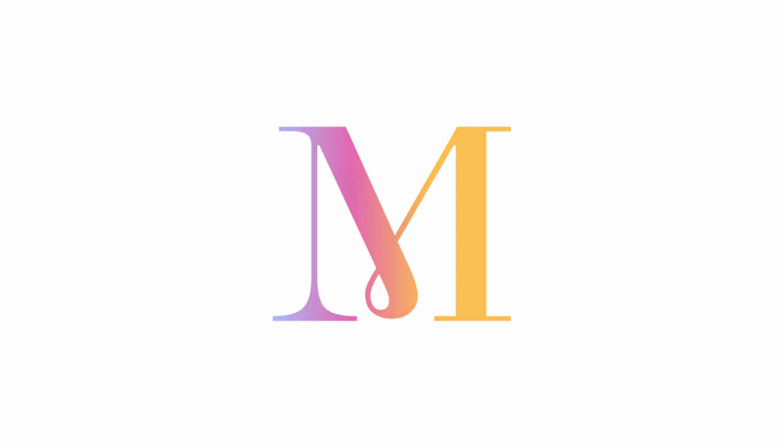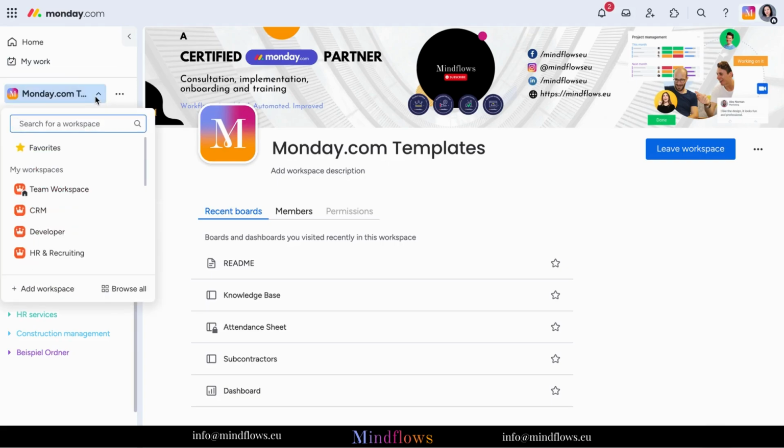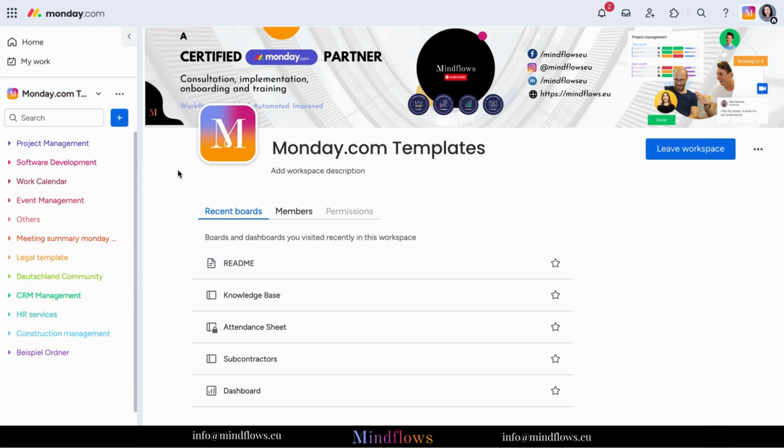Let's dive in. As soon as you log in, you'll notice the sleek and intuitive design with every detail refined to enhance your user experience. The homepage and My Work are nested at the top left of your screen, and the favorite section can be found within the Workspace drop-down menu. Say goodbye to cluttered screens and hello to a clean, organized workspace that's a joy to navigate.